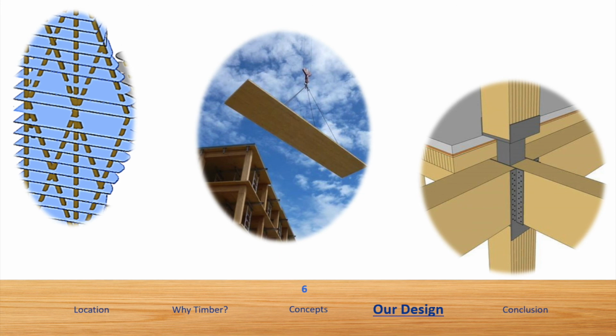This is critical for allowing time for people to evacuate the building. Additionally, the connection is coated in a fire-retardant paint, adding to the overall safety of the building. This connection, when in place, looks great to the eye but can be expensive and complex.